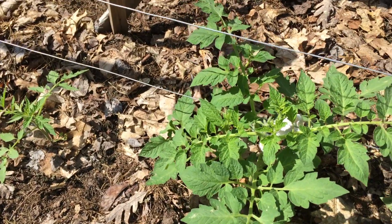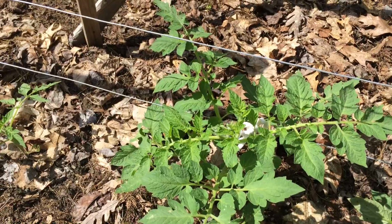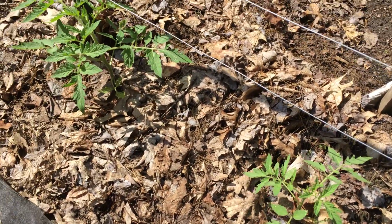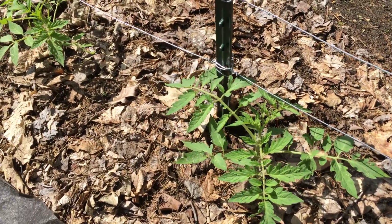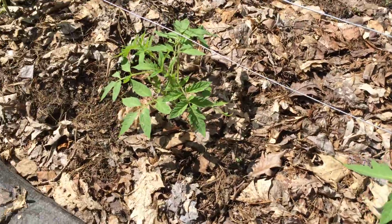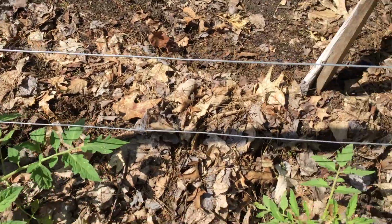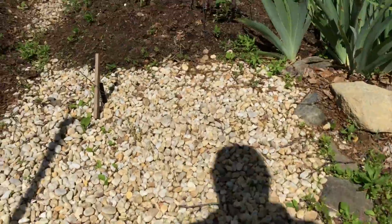A fun fact, determinate tomatoes tend to lay in their fruit all at once and move a little bit quicker than the indeterminate types. Indeterminates will fruit for a while, but in the shorter growing season in New England, that ain't that long. Maybe down south. And so here are the Wisconsins. All seem to be thriving, even our little Wisco's coming along. So back over to the other determinants.